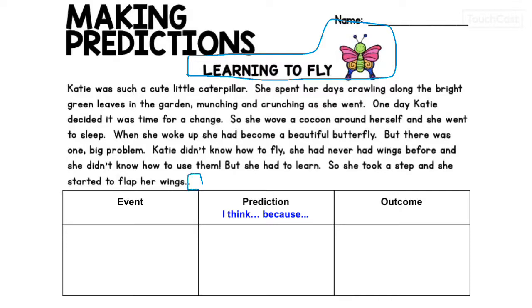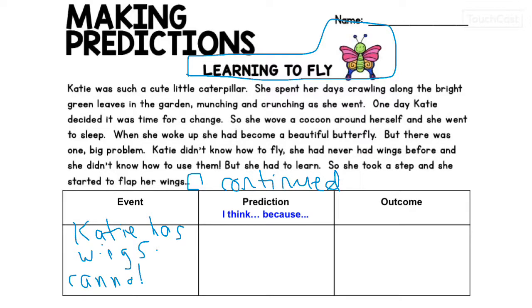You know we see these dots. Whenever you see dots, that means that it's going to be continued. So we need to continue. What do we think will happen? So what's happening here? So Katie has wings. I'm just going to write cannot fly. Well, what's going to happen? She took a step, she started to flap her wings.